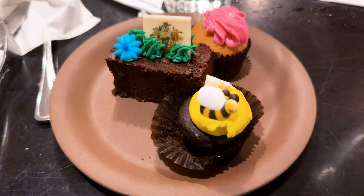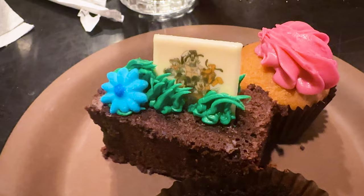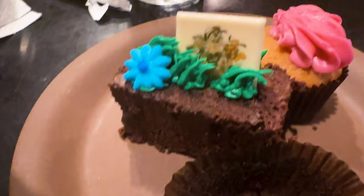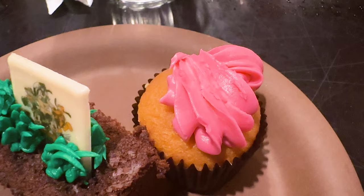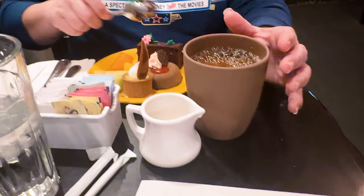Here's a little close-up of the bumblebee, which is so cute. And here's a close-up of the swan. And then here's a close-up of the flamingo cupcakes. And the Fab Five brownie. Although the flamingo is a little, I don't know if it's taking a nap or something. My stuff was good. I'm still finishing up this brownie, but definitely very good. And Gilda got some coffee.